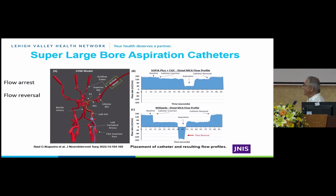So people started looking at this, and this is an in vitro thrombectomy model that's looking at what happens if we put a large bore catheter in the middle cerebral artery and compare it to what happens if we put a super large bore catheter in the middle cerebral artery. I think this was the Millipede, which is an 088 super large bore catheter, and you have an ultrasound flow sensor that's measuring what's happening on a flow level within the middle cerebral artery.